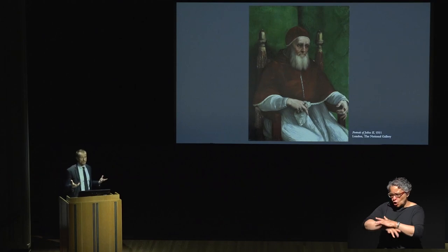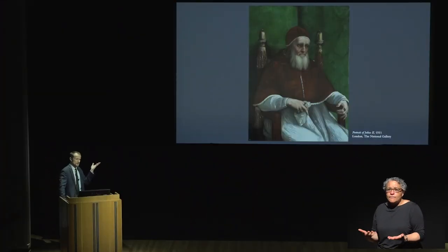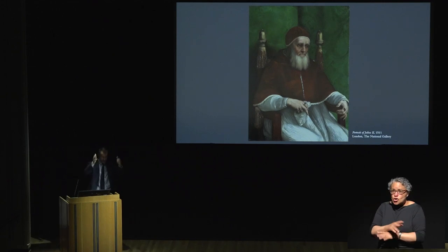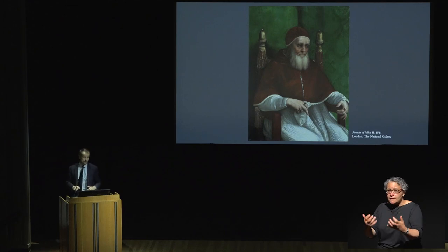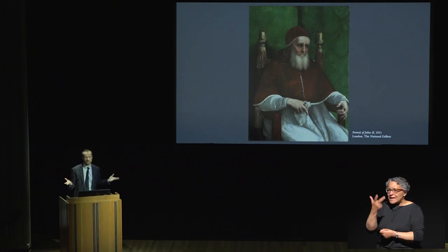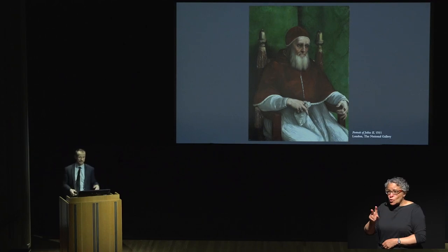We don't know what the purpose of it was. I can't imagine that he would have wanted the public to see him like this. So one theory is that it was made for the family mausoleum in Santa Maria del Popolo in Rome, and is really meant for the eyes of God and not for the eyes of the public. When he died in 1513, it was exhibited next to the high altar in that church and was there for about 80 years. So everybody saw it, all artists copied it, and this is why it became so influential. It became a very public picture. But I don't think that was the intention.